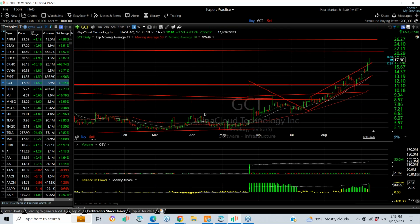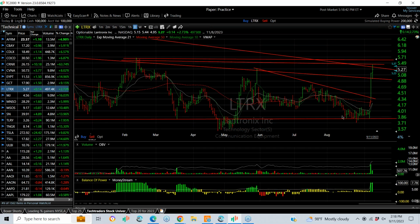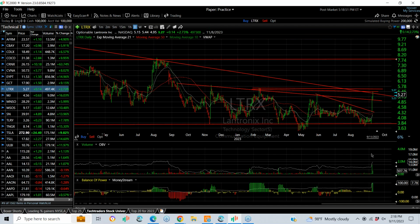GCT is accelerating. The angle is going vertical, jumping another 9% on 2.9 million, which is a good volume for that stock. My target's now 21, 26. LTRX, a bit of a fall through. Only about 14 cents or about 3%, but nevertheless, it's in resistance here. So we've got to get up to this and out of this base for this thing to go to 7 3/4, where I think it's headed, with the interim target about 7.